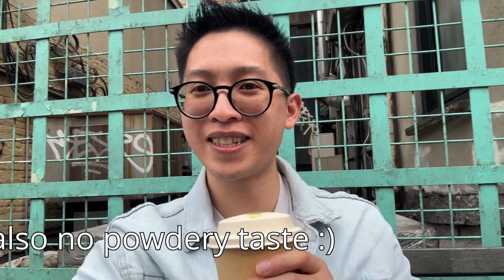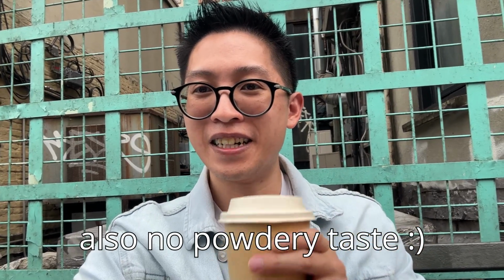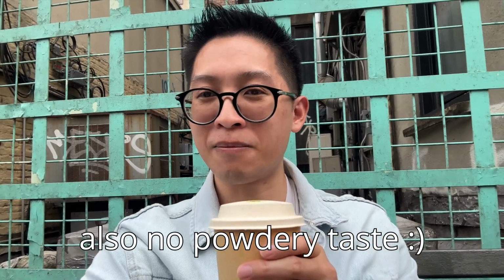So this matcha is a lot more potent. If I had to compare it to the previous one, Matchaful, this one's way more earthy, the matcha flavor is a lot stronger. In fact, it's so strong, you could say the previous one is pretty watery actually. So if you love your deep, strong matcha flavors, this is for you.